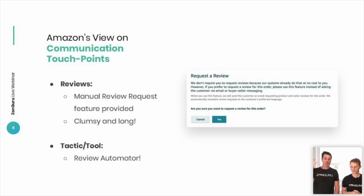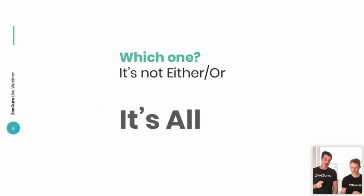So we have a brand new tool we're going to show it to you called Review Automator, and it's going to take care of it for you. And we're seeing some amazing results. So Darren, what's a summary? So those are our 3 kind of main touch points: packaging, email communication, and review. And so Darren, what's the strategy here?